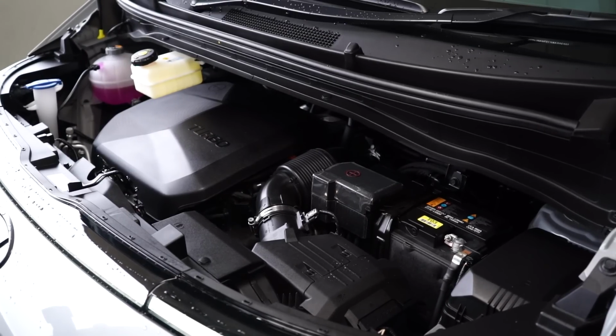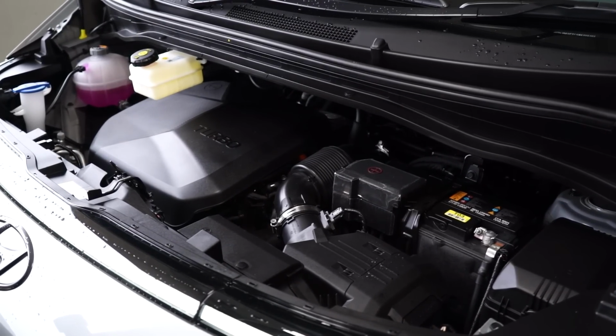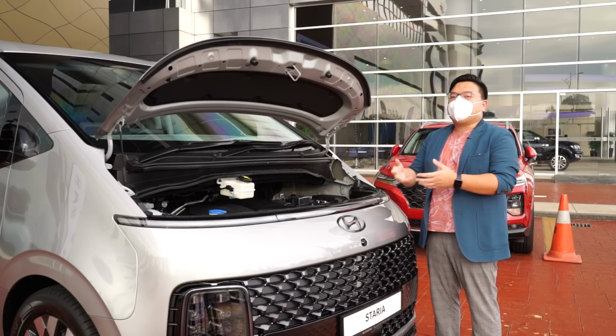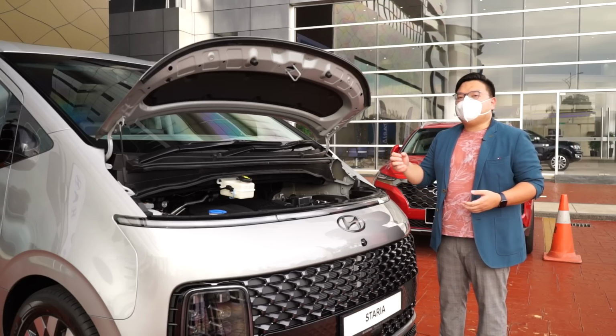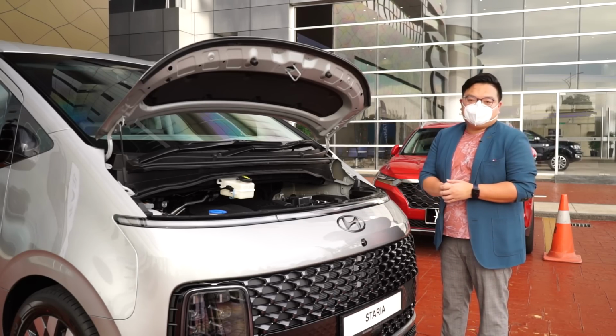And of course, fuel economy will be excellent whether you're driving in town or going long distance. But for outright performance, this is not a rocket ship despite the way it looks. 0 to 100 takes 12.4 seconds and top speed is 185 kilometers per hour.